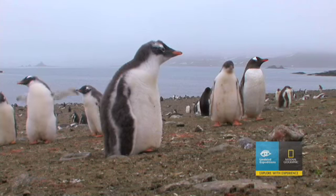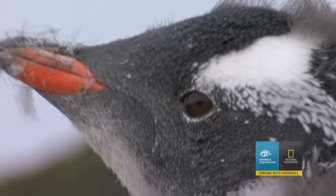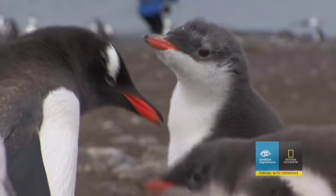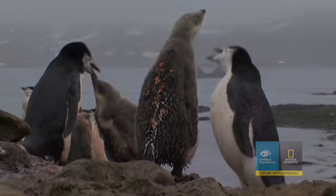We are surrounded by penguin feathers flying in the wind as the little chicks from the Gentoo penguins are molting. Right now we have two species of penguins with their chicks. The Gentoo penguins, which are a little bit taller, weigh about 13 pounds, and the smaller, more feisty chinstrap penguins, weighing in at about 9 pounds.